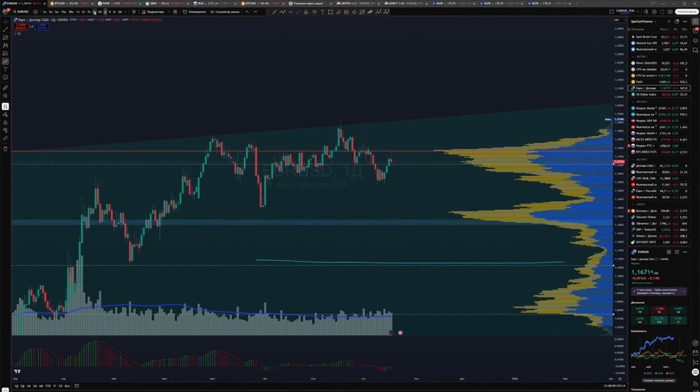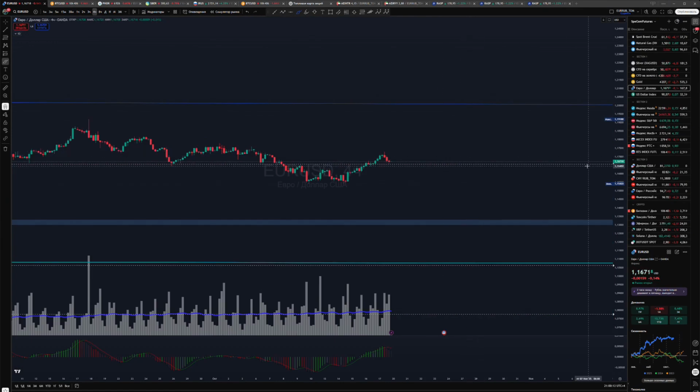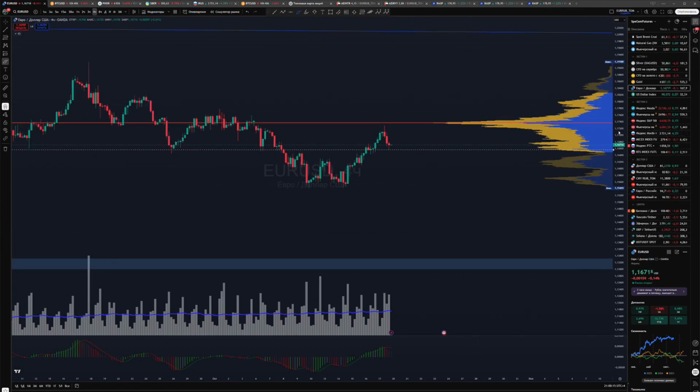Re-entering, ideally, is possible right now. To be honest, the reversal candle is excellent. We hit the volume profile. Well, it seems everything is good. But I'm not entering this trade just yet. I want to patiently wait for a much better and more favorable risk-to-reward ratio, in short, before making any moves.